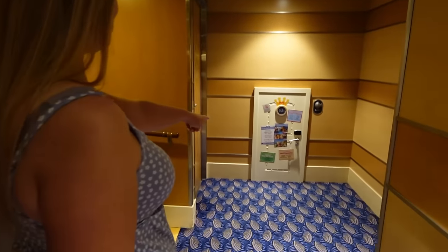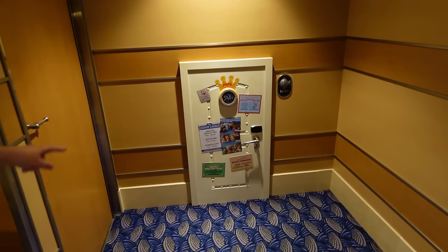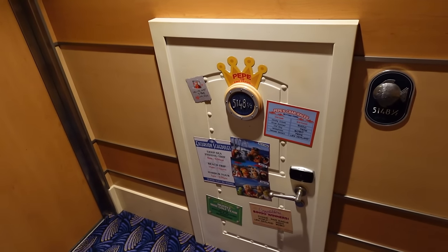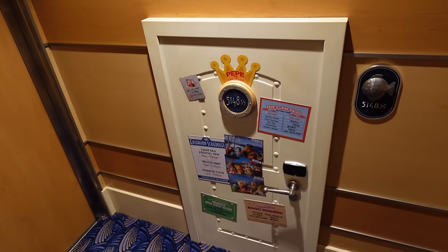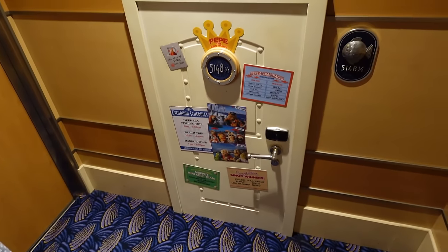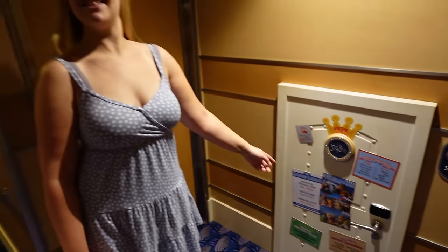Oh, look at that tiny little door. Oh, that's cute. It's for Pepe the King Prawn. Oh, that's good, isn't it? Oh, 5148 and a half, just down there. That's quite cute, isn't it? It's good and scheduled. That's cool. I like that. Oh, that's cute.